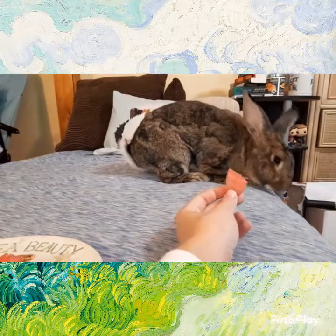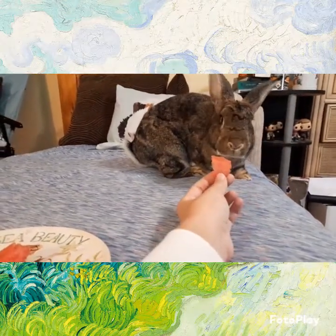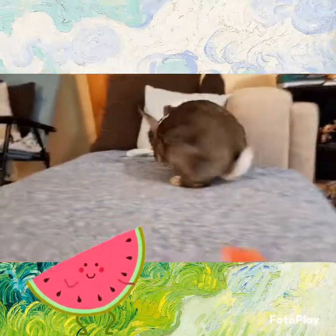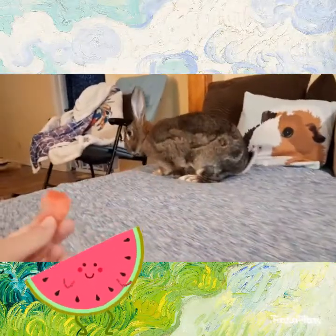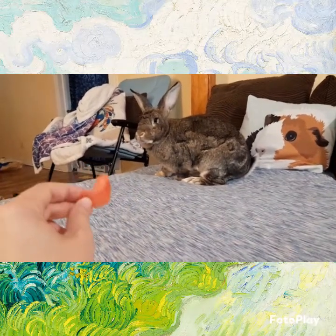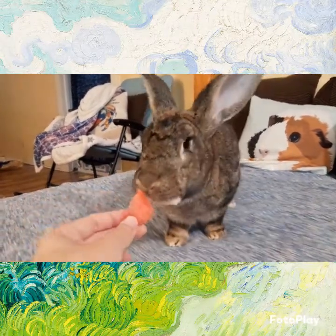Like all rabbits, Whisky is a huge fan of having a variety in his diet. It is important to feed your rabbit different fruits and vegetables that they can enjoy along with their hay-based pellets and their fresh hay. This is me trying to feed Whisky some watermelon.